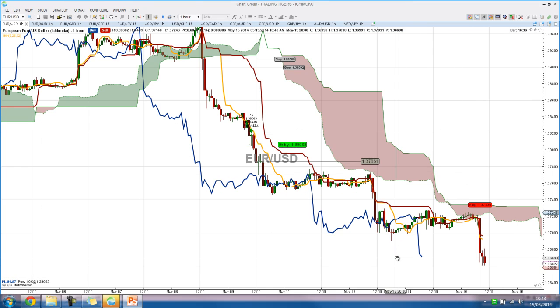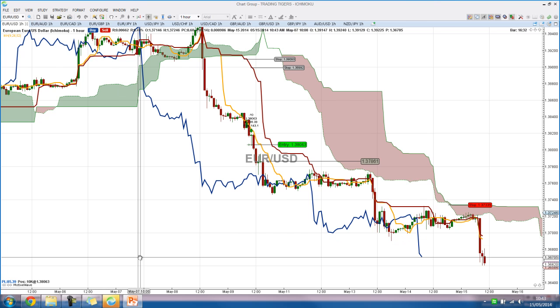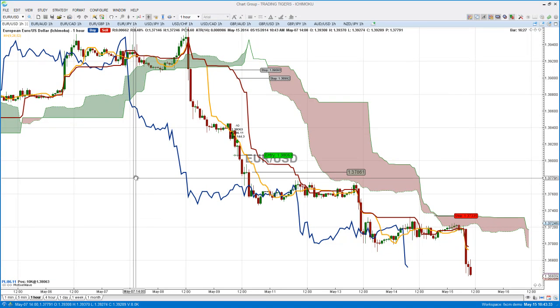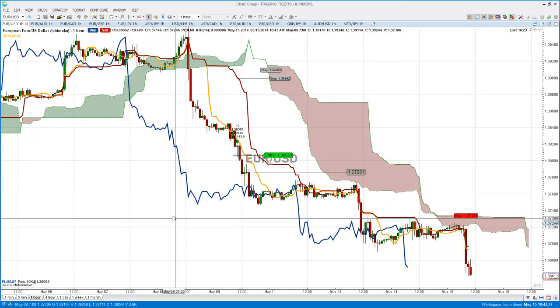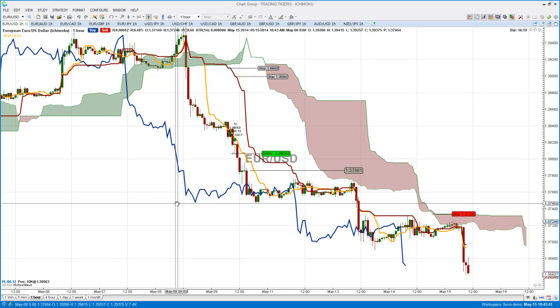So now let's look at some charts. Once again, we start with the euro dollar on the 1 hour chart, and just to recap here, we've got the Ichimoku. I'll go over again what the colors are for each particular part of the Ichimoku. That's the Japanese trading system.